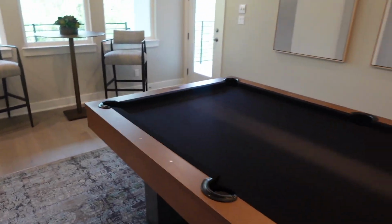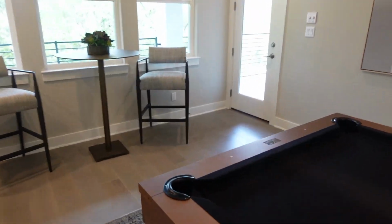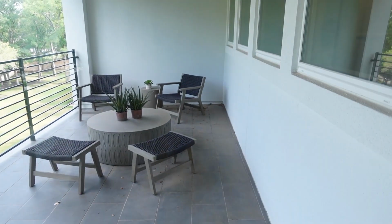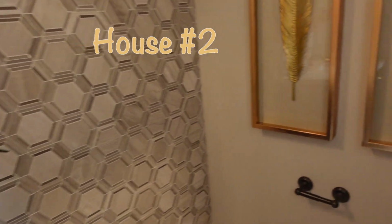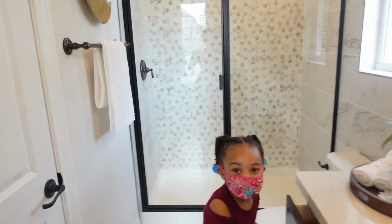Kind of small compared to the other ones we've been to, I will say. Then you come over here to outside. Oh, they have it locked, but you can go outside and look out there in the next house. You come over here is a bathroom. Oh, I like this little thing right here. That's kind of neat. Then we have this room over here. Then here is another bathroom over here.